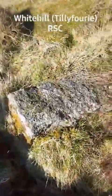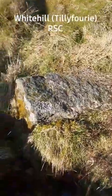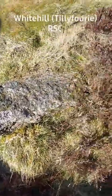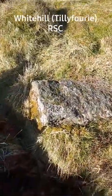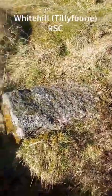Number 9, hard to tell what kind of, well, there we are, a stump of a stone. Again, could have been broken, again toppled over, but probably only going to maybe be waist height at the very most, if it was maybe broken up a little bit.